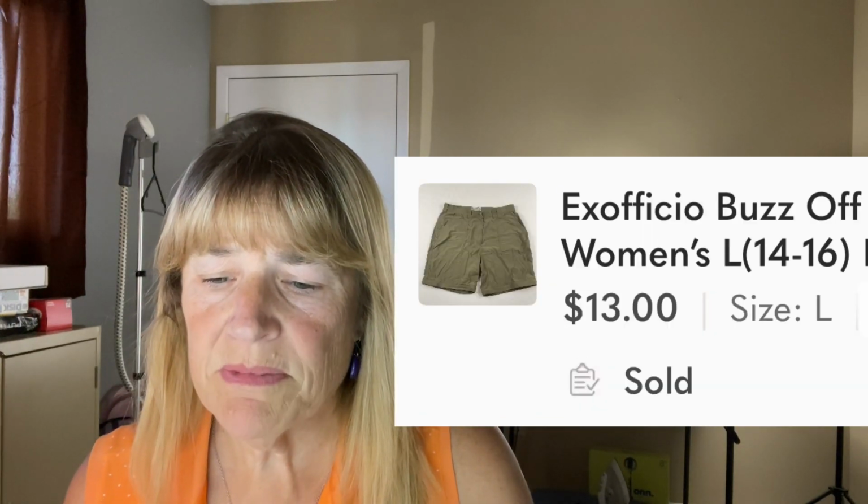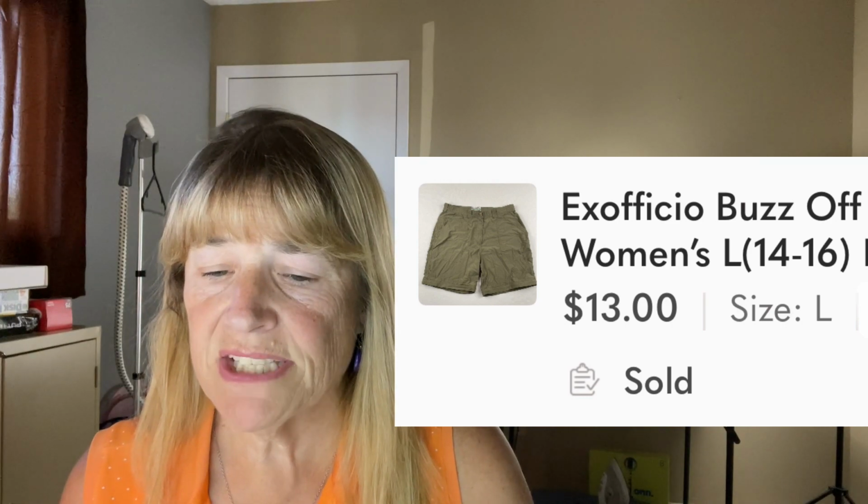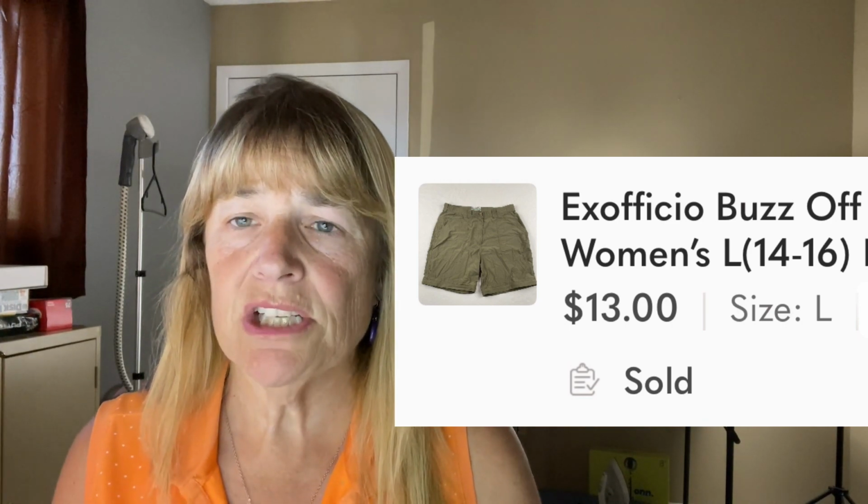Exofficio Buzz Off shorts, women's large, perfect size. Sold for $13. I had just gotten that, probably three weeks ago. We had done a haul video from the Goodwill bins, and that was one of the items we showed. It sold for $13, and I was happy with that. Usually shorts, especially that brand, I'll price at about $15. I probably took an offer, or they sent me an offer of $13. I have Poshmark set so if anybody likes an item, it automatically sends an offer of 10%, I believe. So that was probably sent to them and they took it.